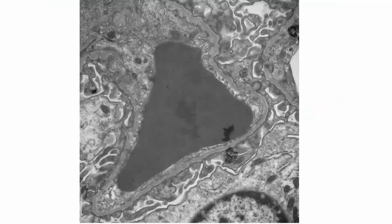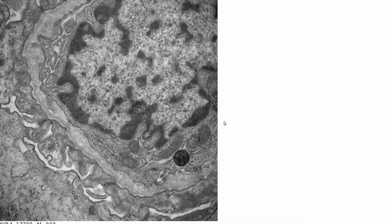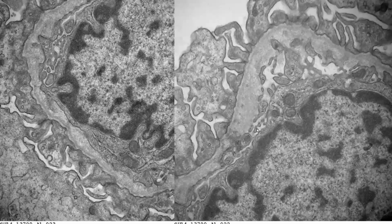Electron microscopy in this case showed uniformly thin glomerular basement membranes. Here's a set of measurements showing that these were indeed on average thin for the patient's age. There are well-preserved foot processes here, although there was some effacement in some of the sections. In some areas, you can see variation in basement membrane thickness with a hint of lamellation of the lamina densa. And here's another area showing variation in thickness, with areas of marked thinning alternating with areas of thickness and irregularity and a laminar appearance.